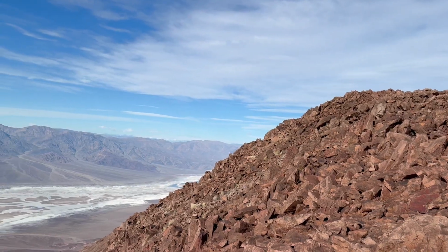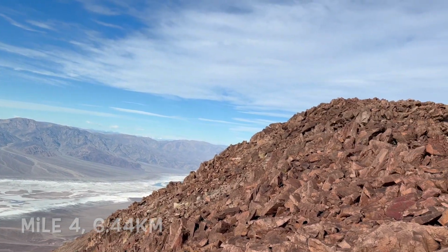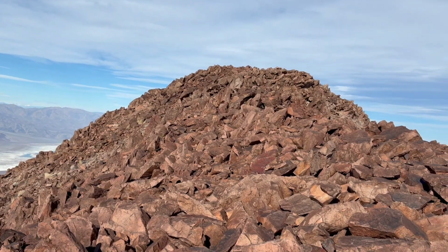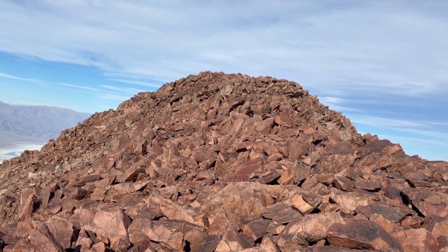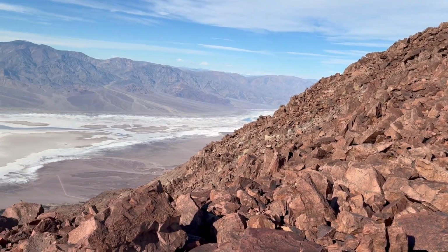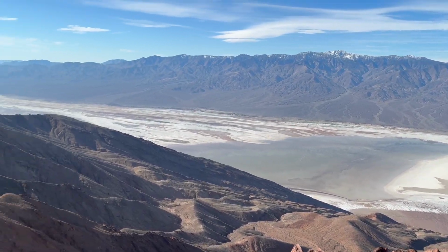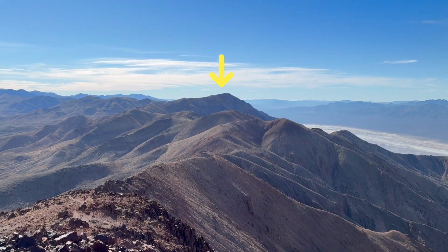Okay, 4 miles in. Mount Perry summit is still a little bit more there, but I don't want to go attempt through that there. You just have to go straight up and over, but nope, got as far as I could. Look at this amazing view here. Gotta go back to that peak right there in the center.